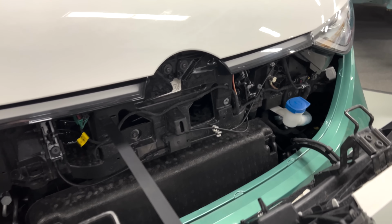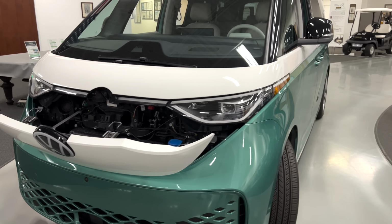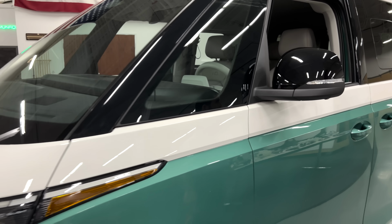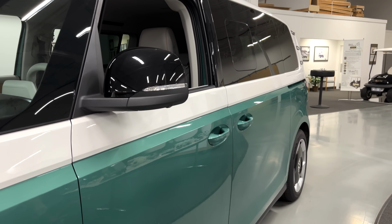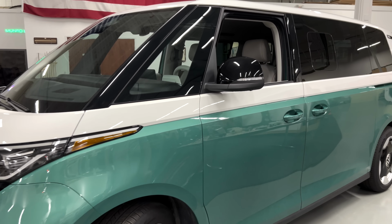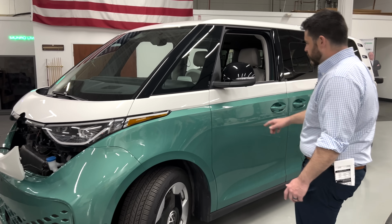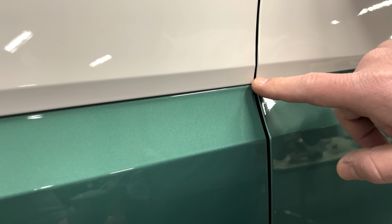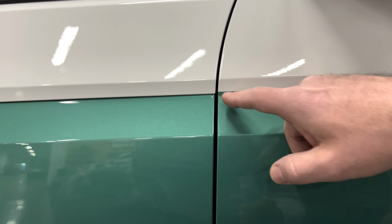As we continue to walk around the vehicle, one of the reasons that most auto manufacturers have gone away from a two-tone paint scheme is the difficulty in keeping a consistent paint line down the vehicle. I think that Volkswagen has done a pretty decent job with their paint line. From any further than 5 feet away, there's almost no visible mismatch in the paint line. However, if you get close enough, you can see the mismatch between the door line here and where they've actually used two separate panels. So this is a plastic panel, this is a sheet metal fender. So you can actually see the delta there.